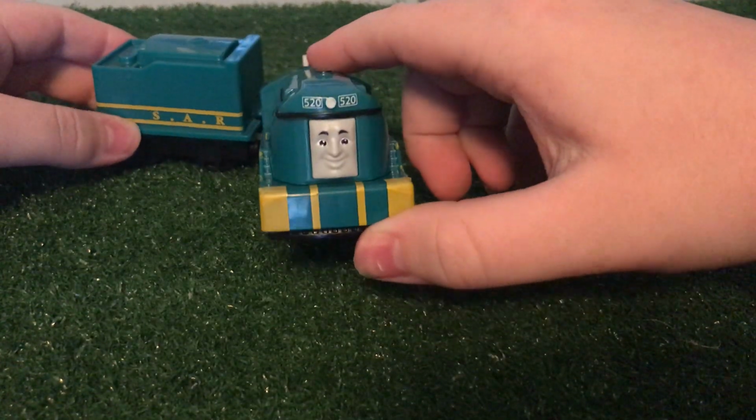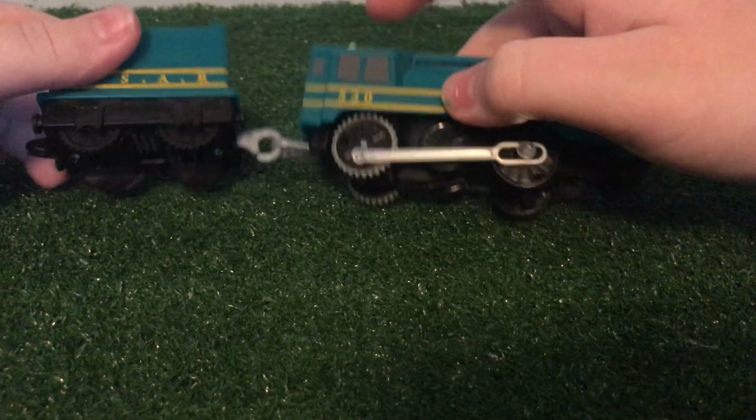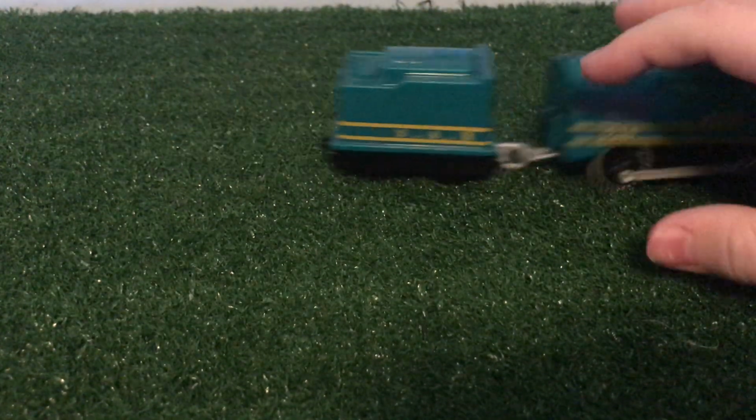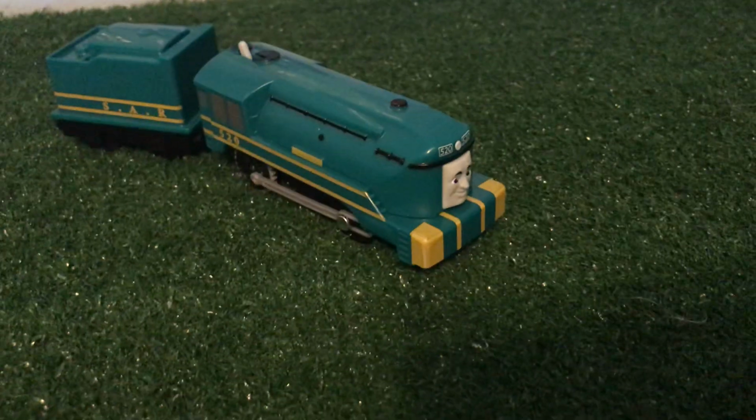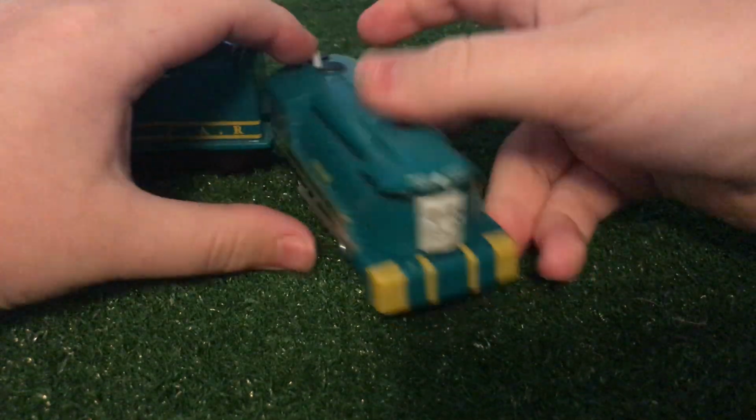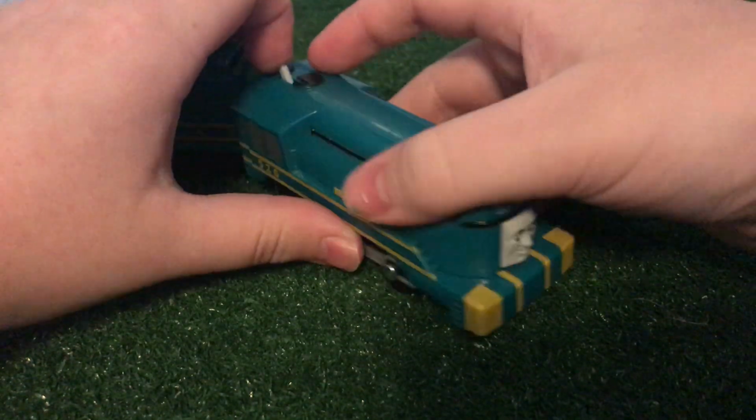Shane was the first official item to be released from the range. I don't know why Shane, but yeah. He is very fast, as you can see. I don't really want to do a full review on him. However, oh, and my tripod just fell over there. I am pretty sure that I'm the first person to showcase him on YouTube.